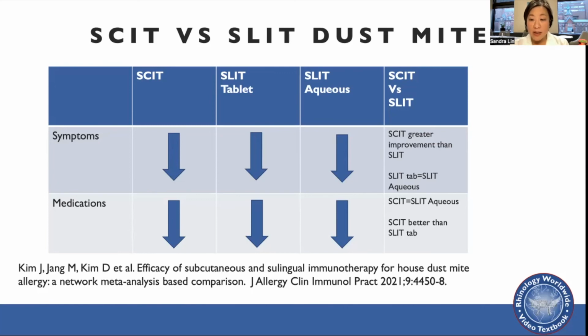What about for allergy medication use? Well, in this case, the subcutaneous immunotherapy and aqueous SLIT were about the same, but subcutaneous immunotherapy seemed to have an advantage over sublingual tablets. So this is kind of reflective of some other articles trying to compare: there may be a slight advantage to subcutaneous immunotherapy, particularly in symptoms. But I think the advantage of sublingual immunotherapy is that for some patients, it is easier to do, and they may be more likely to take it because they can dose at home or more easily comply.